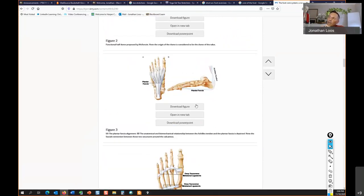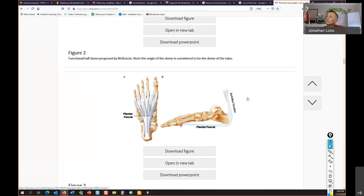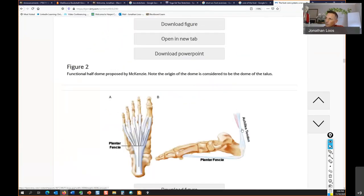And then it kind of shows the plantar fascia. It shows the Achilles tendon relationship with the plantar fascia. You can see how it wraps around and it's continuous, and that loading from extrinsic forces can change the length of this arch.